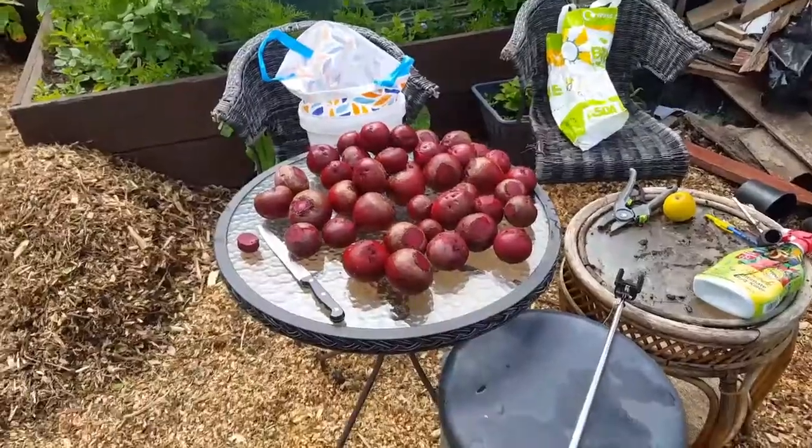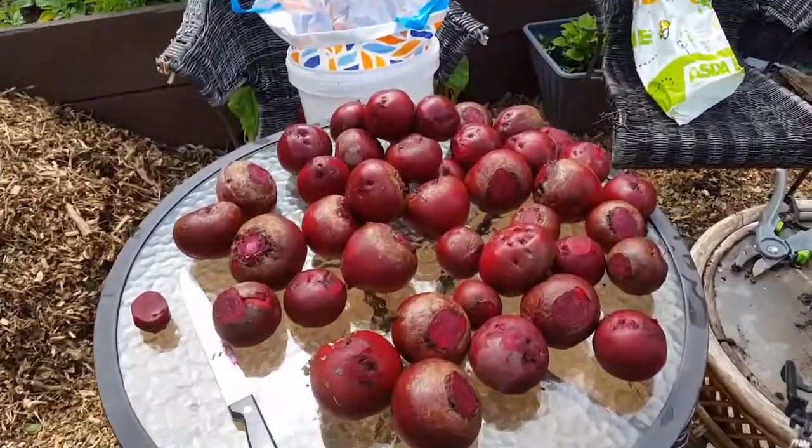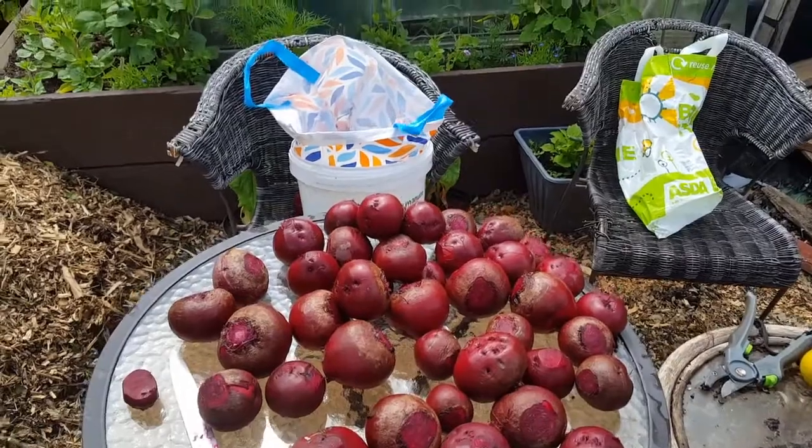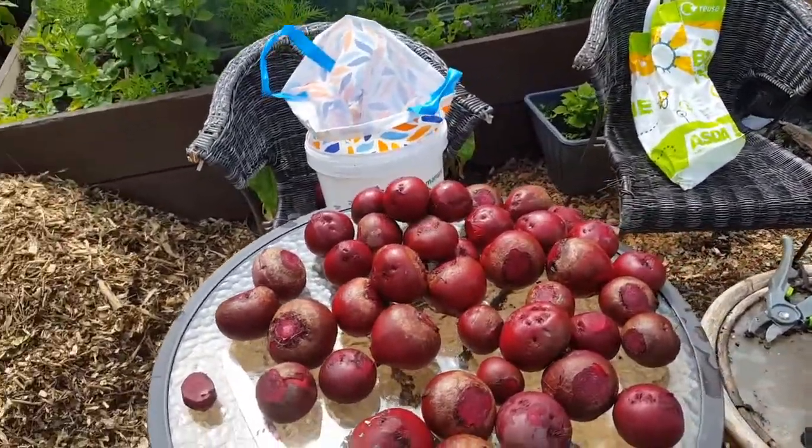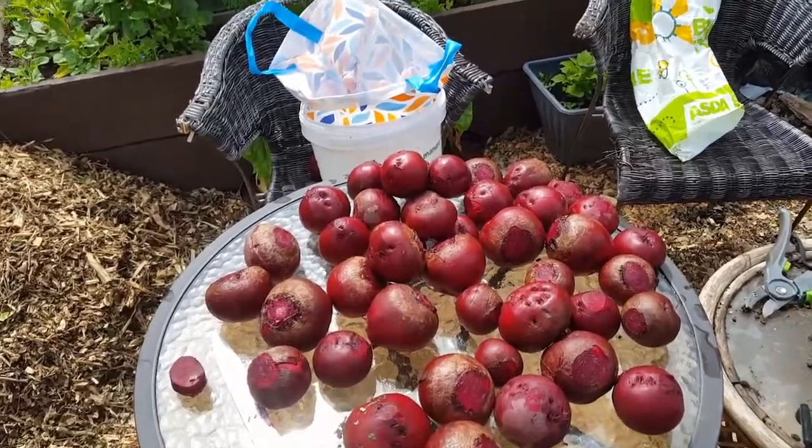So I'll take you down anyways to show you the beetroot and that, and show you what we've got out there. So there you have it. Nice big crop of beetroot there to get boiled up and pickled. So we'll get a few jars out of all of that. So I'm hoping at least like a dozen jars at least.